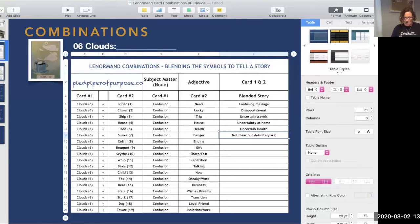This is when you would trust your intuition and dig a little deeper. So now we have confusions and with the clouds, and endings with the coffin. Now, I was actually doing a reading for the whole month, and these two cards came together, and I was using somebody else's interpretations, and this really shocked me.